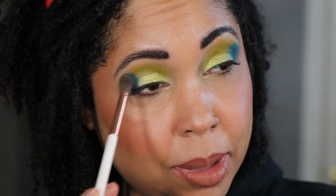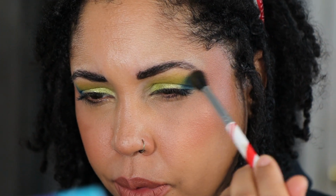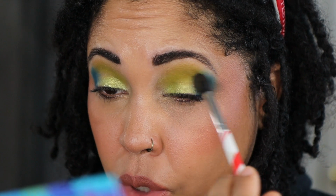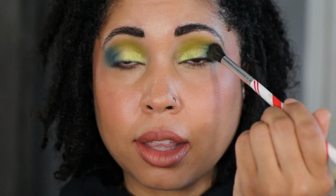Just trust me. I'm gonna switch over to another fluffy brush. This is a Glamlite fluffy brush, nothing on it. And I'm just gonna diffuse that blue out. I'll probably dip back into it, but I don't wanna put on too much. So, you know, I like to build the colors versus have too much and then I can't take it off. I'm gonna leave it like this for the moment.